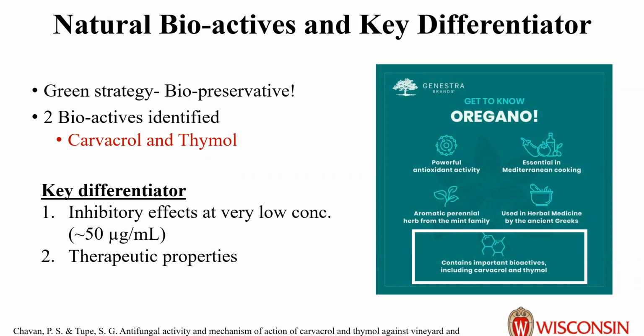Natural bioactives extracted from plant products have been recognized as a green strategy and a safer alternative to synthetic chemical preservatives. So to that end, we identified two main natural bioactives, namely carvacrol and thymol, which have antifungal and yeast inhibitory properties. Studies have shown that very low concentrations of this extract, around 50 microliters, inhibited yeast growth. Carvacrol and thymol are also researched for their potential therapeutic properties. Our proposed idea deals only with the antimicrobial properties of these compounds and not therapeutic effects, but it is good to note that if these compounds have an effect on our body, it's going to be beneficial and not harmful like the chemical preservatives.